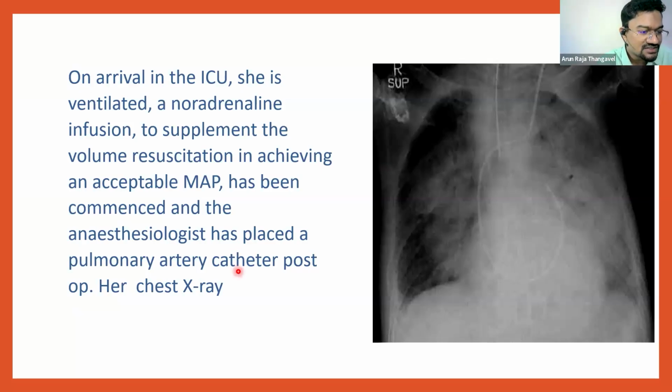Any volunteers to interpret the X-ray? Would you like me to answer? Yeah. Okay. Go for it. Who would like to answer? Me or? If anyone else is there, you can go for it. But yeah, I'm happy with whoever answers.